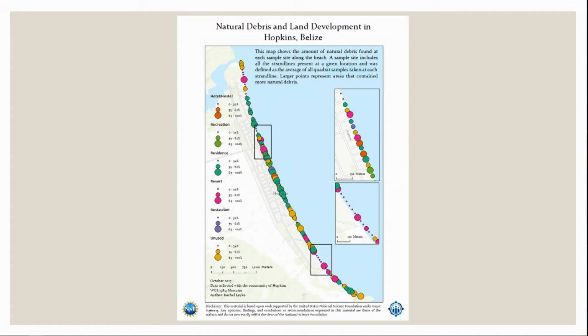So if you'll look at the higher inset map, you'll see that the dots are bigger and that there's more of a mix of colors, which indicates mixed land use. And so this was in the northern part of the village, and there were higher accumulations of natural debris there. If you look at the lower inset map, this was taken of the southern portion of the village, and the dots are smaller, which indicates less accumulation of debris. Predominantly in the southern end of the village, there are resorts, and the resorts rake their beaches every day for the tourists, which is why you can expect less debris in that area.